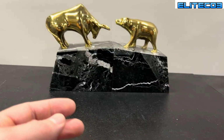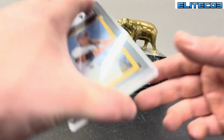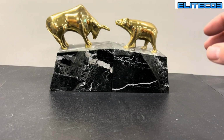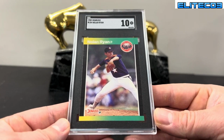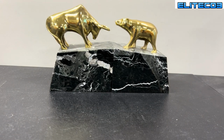So there are some cool cards, non-junk wax cards that will trickle in here. Topps Traded Hamilton 9.5. I feel like we had 2 of this. So the Nolan Ryan in a 10. '89 Donruss. Did pretty good on those.